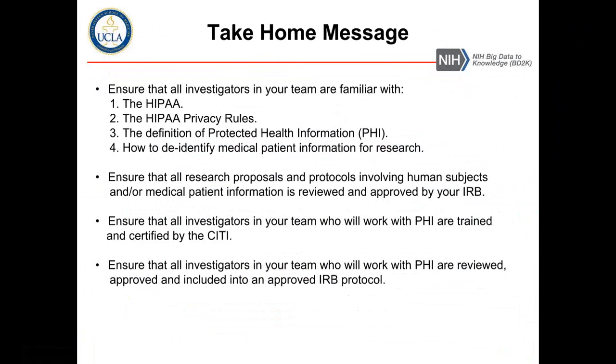So the take-home message, because these are all terms that I just shoot at people, but basically I want to make it simple. Take-home message is ensure that all investigators in your team are familiar with the HIPAA privacy rules, the definition of protected health information, and how to identify medical patient information for research. Ensure that all research proposals and protocols involving human subjects and/or medical patient information are reviewed and approved by your IRB, and ensure that all investigators in your team who will work with patient information are trained and certified by the CITI, and are reviewed, approved, and included in an approved IRB protocol. So that's basically the take-home message.